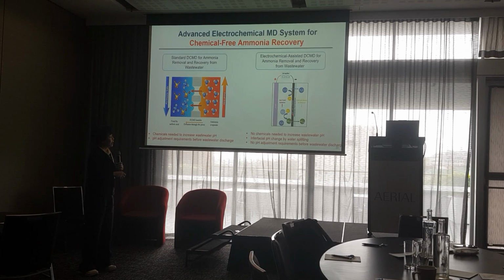You create this anode and cathode. So this is again like the electrochemical membrane distillation concept. Your water will be split into hydrogen and OH ions, and on the surface of this cathode, which we made with a CNT layer, the OH ions will increase the pH. Once the pH increases, this ammonium ion will be vaporized into ammonia gas and then cross the membrane. So this is using an electrochemical assisted way to naturally increase the pH and also induce this ammonia recovery.